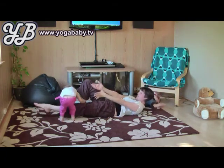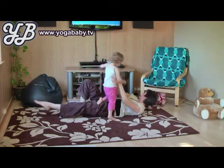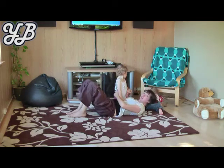Can you come here while I do this one, darling? I'm just pushing the foot away from me and pulling the hip in. Miller's exploring under the chair here. And then we change sides.